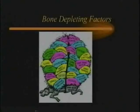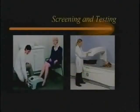There are new ways of testing bone density, and actually due to some of these new technologies, there's been an explosion of information and medications available to treat this condition. Here are pictures of two of the more common ways of evaluating bone density. The slide on the left shows a woman having a heel scan or a peripheral bone density test using ultrasound.